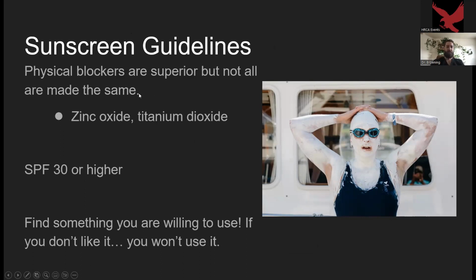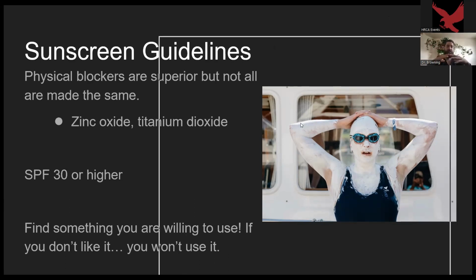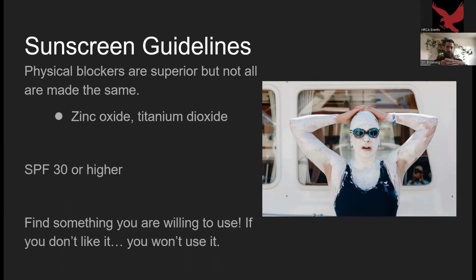That is a physical blocker. So what does that mean? There are chemical sunscreens and there are physical sunscreens. Many sunscreens now actually have some combination of both. And the reason that they do that is because a physical blocker may not necessarily capture the entire spectrum of ultraviolet light, which is a risk factor for skin cancer.